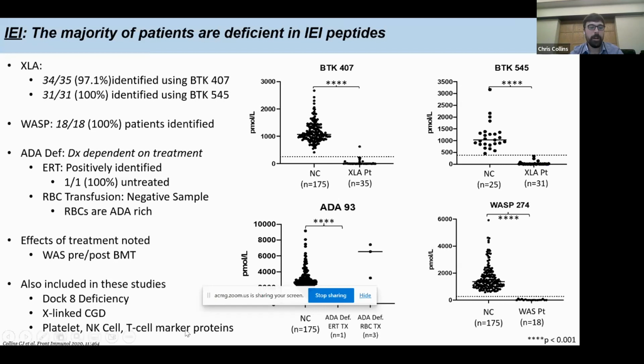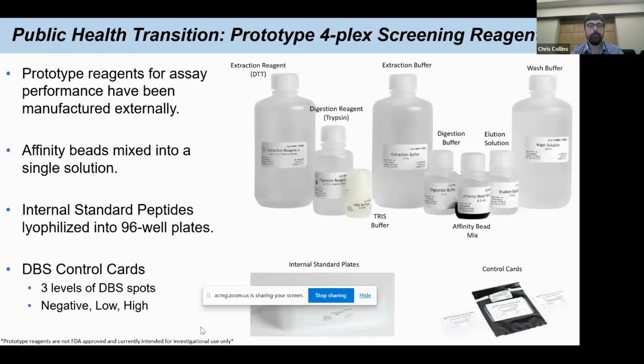And if you go back to these citations, there were actually other peptides that were included in this multiplex, including some general cell markers. So this truly was a larger multiplex that we were looking at here. So as we were thinking about taking our lab test that we had developed and worked so well, and what we would need to do to get it into a public health setting, the first thing that we wanted to do is kind of simplify the workflow and generate a prototype kit of all the reagents that you will need to run the assay.